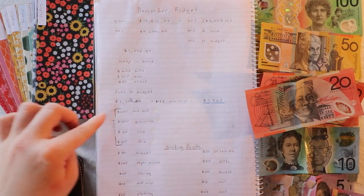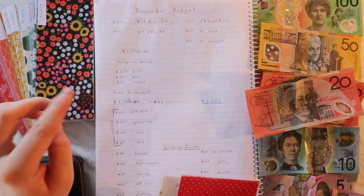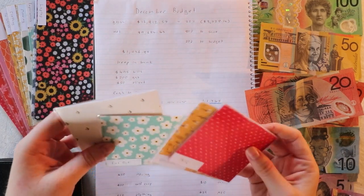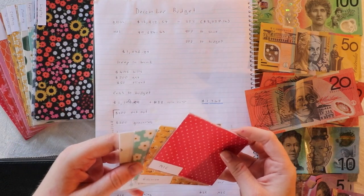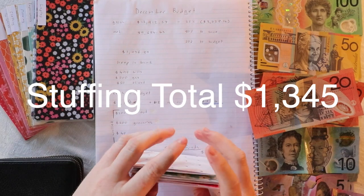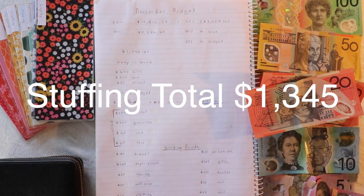So $200 for eating out, $200 for groceries, $40 for my cat, and $80 for miscellaneous. I am really happy with that, just to see how quickly switching to cash and putting a little bit more effort into my budgeting pays off really fast. It was really good to see that. So anyway, let's just jump straight in.